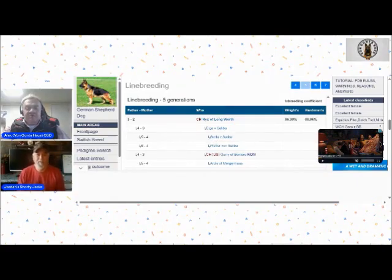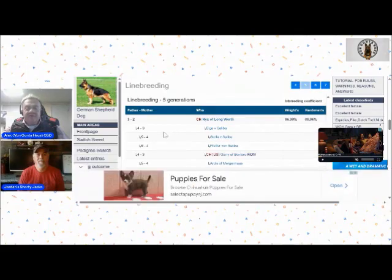Now notice these tab stops, 4-3 and 4-3. Do you guys see that? What it's saying is this is the papa of this dog Nix, Elga von Saliba, and this is the mama of this dog, Gary of Benlor. Notice it says ROM, Register of Merit. This was a Westminster Kennel Club winner, basically. Now, if the dog is 3-2, his parents are therefore 4-3.